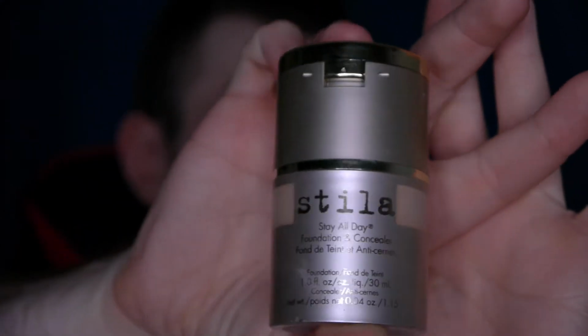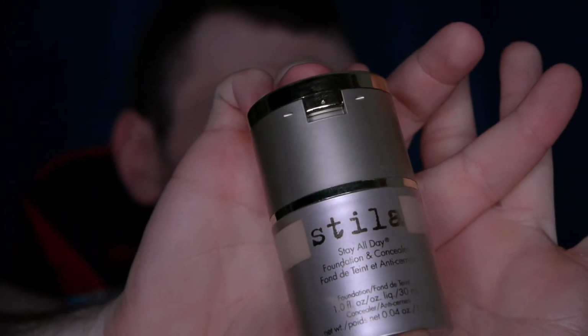I don't use this that much anymore. This is the Stila Stay All Day Foundation in the shade Bare 1, because it has a little press down disc. I'm gonna bounce it with a Beauty Blender, Real Techniques sponge, excuse me, brand deal.